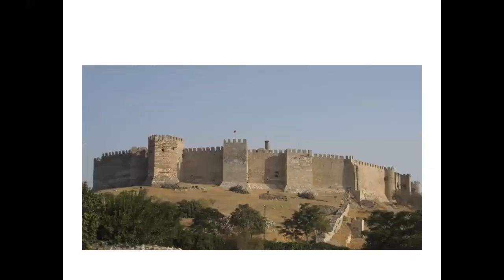Here, I wanted students to get at the idea of ruins. Most students will call this a castle. Some might say fortress, but we get at the idea of ruins, and why might this become ruins? What does that even mean?